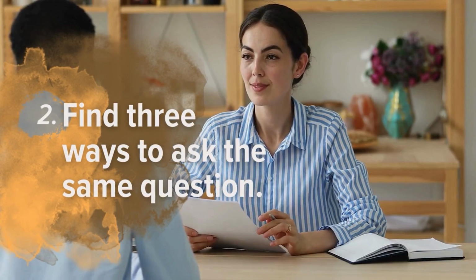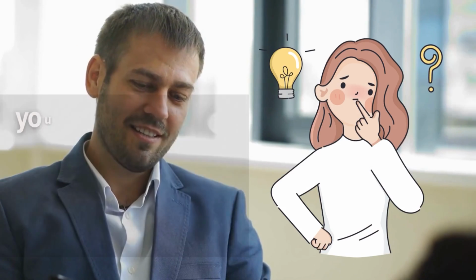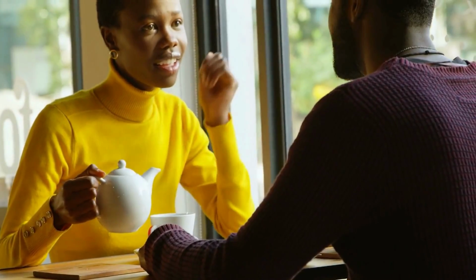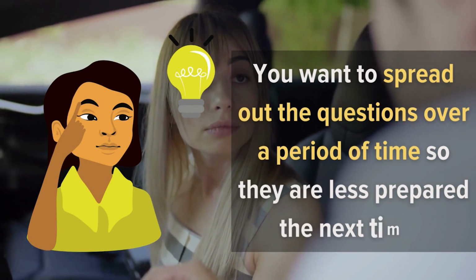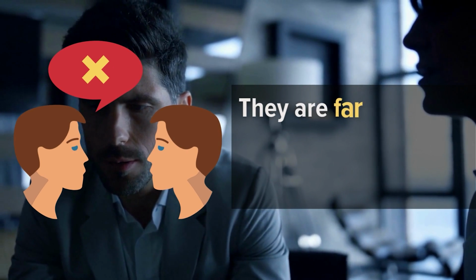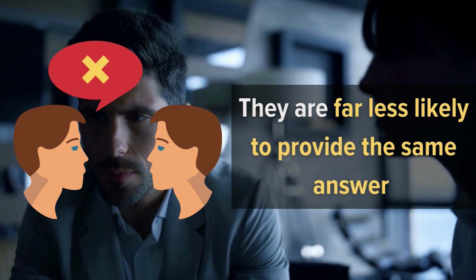Number 2, find 3 ways to ask the same question. This one is a bit trickier because you need to come up with 3 different ways to ask the same question. Don't ask them one after the other, but after a few other questions. You want to spread out the questions over a period of time, so they are less prepared the next time. When people lie, they are far less likely to provide the same answer every time when you change up the way you ask the question. They are probably anticipating a particular question, so when you ask the same one, it will take them off guard.